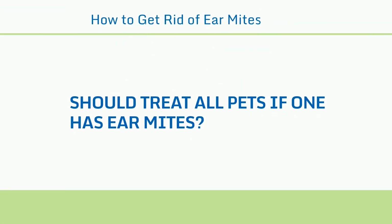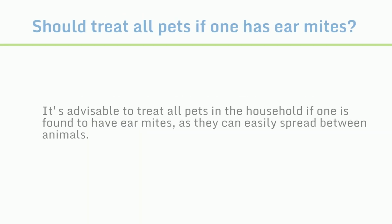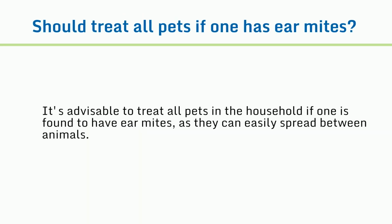Should you treat all pets if one has ear mites? It's advisable to treat all pets in the household if one is found to have ear mites, as they can easily spread between animals.